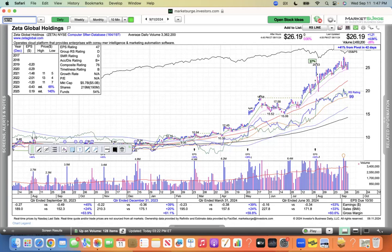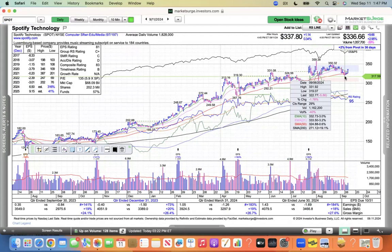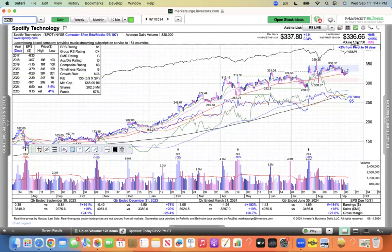And then Spotify, one that I've liked for a long, long time, just hasn't gone anywhere. It's just wearing me out going sideways at that 331 area. But it pulled back to its 50, found support. I guess you could say last Friday was the day that was miserable, where everything sold off. It traded down to 319, closed today at 336. So not a bad move there from Spotify. $17 move. So there are some software names that are doing well.